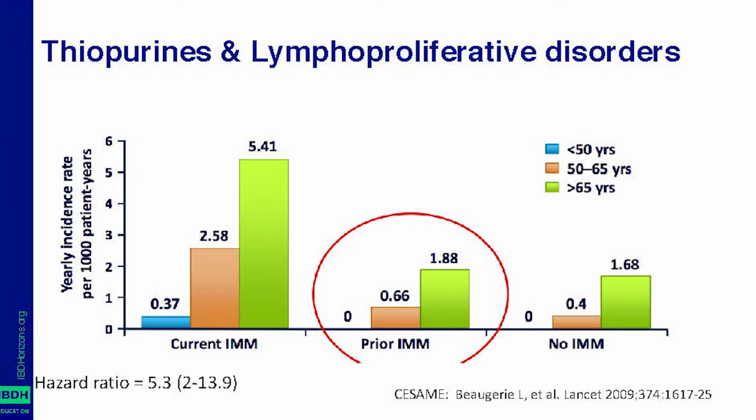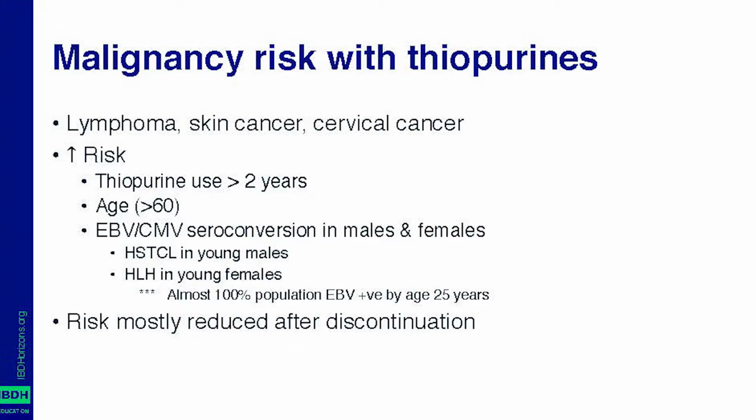The risk of malignancy, of course, is on everybody's mind, and I think it's worthwhile to stop here and break down the actual risk that we should counsel our patients on. What we learned from the large registries in France, from the Sésame registry, is that the risk lies within the older patient group. So if you look at thiopurine use in general, if you use thiopurines over 2 years, in individuals over 60, or younger individuals who are seronegative to EBV and CMV, the risk is actually very dependent for the majority, but not all, on these factors.